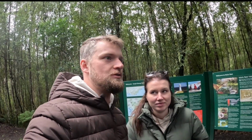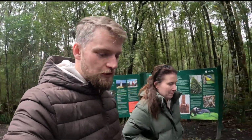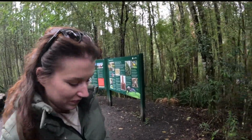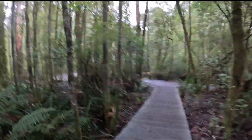Great Ocean Road is more than just driving along next to the beach. You actually drive through a rainforest. Who'd have thought? So we've come to Maits Rainforest, which is a nice little boardwalk that takes you through the local rainforest. It has the world's tallest flowering trees, and also meat-eating snails. And really slippery boards. So we're going to go for a little stroll.